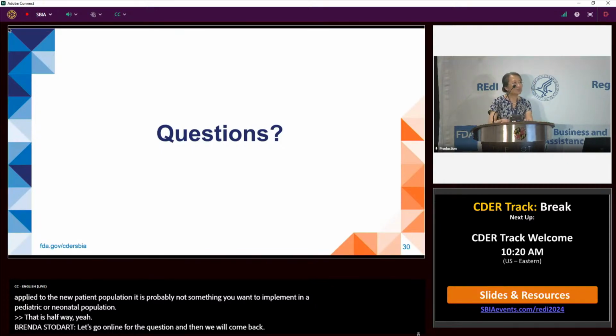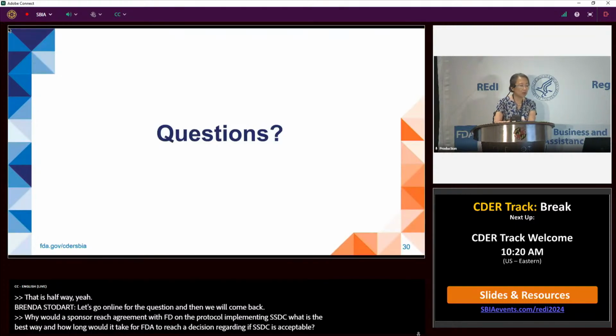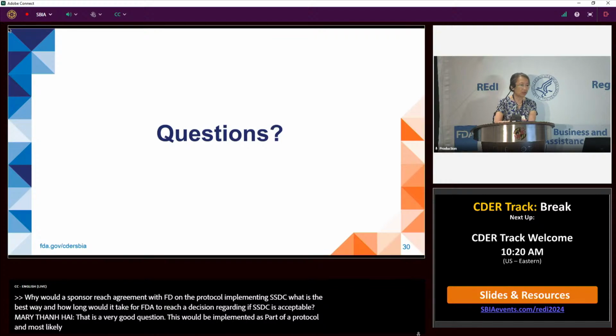Okay, that's a very good question. So this would be implemented as part of a protocol, and most likely it will be, let's say, a pivotal trial. I suppose one could make an argument that it doesn't have to be a pivotal trial, but more likely it'll be a pivotal trial.